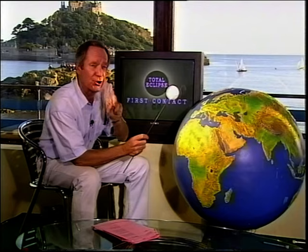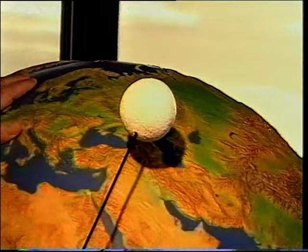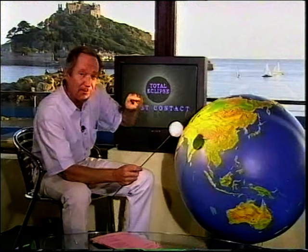The shadow then moves on across Europe, across the Middle East, across Pakistan and India, until it finally ends its journey off the east coast of India in the Bay of Bengal at sunset. Of course, what we can't stress enough, and what we all really need to know, is how best to watch the eclipse safely.